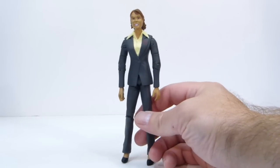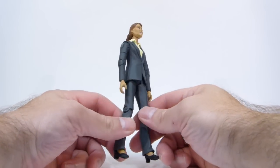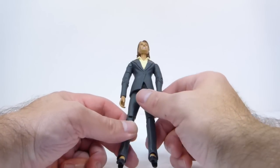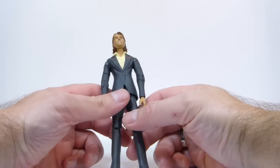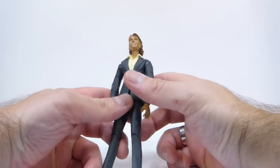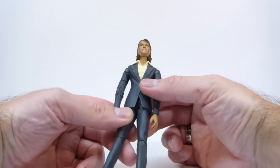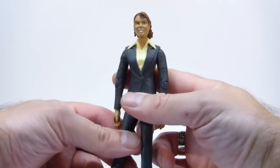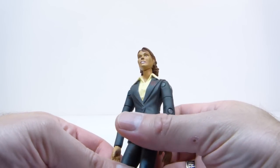Her face is painted fairly well. Don't see anything really out of place. I think the paint is a little bit thick there in her neck, but not terrible. She does have brown eyes, so it's not a whole lot of detail there that you can see. Hopefully that's showing up on camera. But yeah, they did a pretty good job.